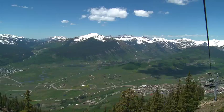Does this work for you? I mean, I know we don't really have any great views here, but I don't know. Yeah, it's not too shabby, is it?